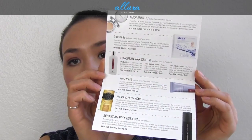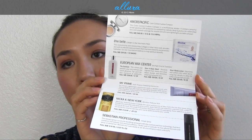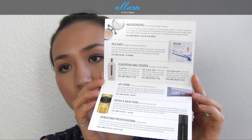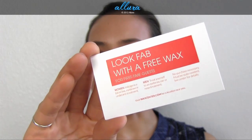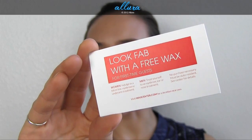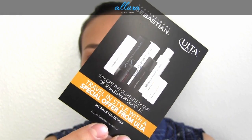And also, as always, there is a card inside that shows you details about each of the products that you're getting to sample and the full price for the full-size version of each product. Glossybox has, in recent months, thrown in sort of bonus items into their boxes. So in this month, you actually have 2 bonuses. One is a coupon for a free wax, and you just go to the website that's on this card to find a location near you. And the second one is for a Sebastian item at your local Ulta store.